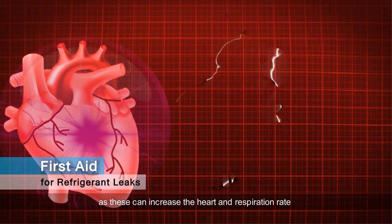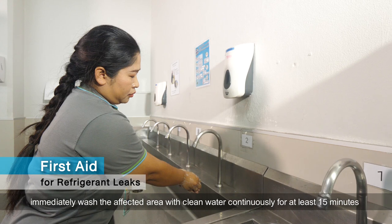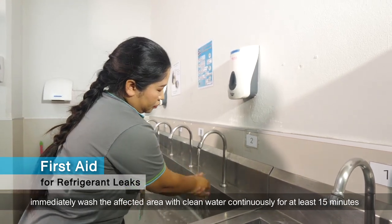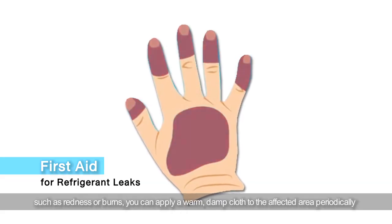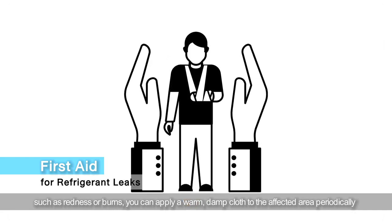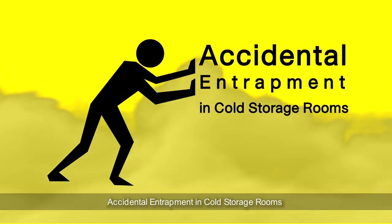Do not administer epinephrine or similar drugs typically used for treating severe allergic reactions, as these can increase the heart and respiration rate. If there is skin contact with the refrigerant, immediately wash the affected area with clean water continuously for at least 15 minutes, then take the patient to the hospital. If the refrigerant causes skin irritation, such as redness or burns, you can apply a warm, damp cloth to the affected area periodically. Accidental entrapment in cold storage rooms.